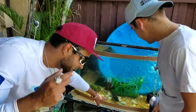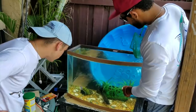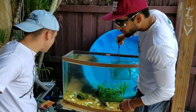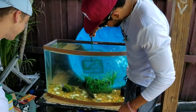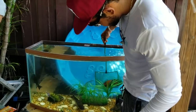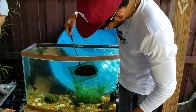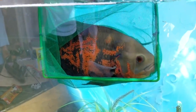Look at the Oscar. Come here, guys. Look at Oscar hiding back there. He knows what's going on. He's like, no. Do you have a name for that Oscar? Yeah, his name was Clyde. Okay, Clyde. We're going to keep that name for him. Come on, Clyde. I named him after the cat. Look at that thing. The coloration on this Oscar, you've had this for 2 years, you say? Yeah, about 2 years.